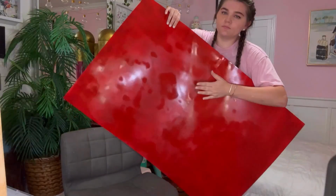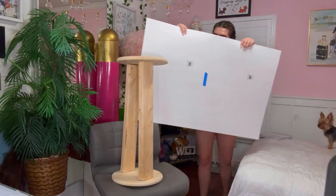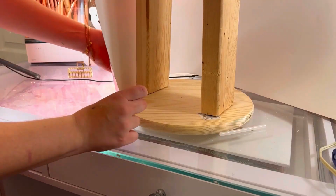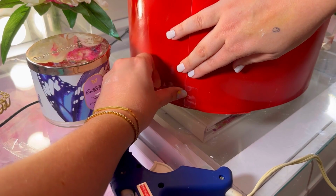Now that we have made all of the pieces to our giant Rare Beauty blush, it was time to start piecing everything together. I started by getting our wooden base, which is acting as the table, and then wrapped our spray painted poster paper around it. To secure it a little bit better, I used some hot glue. I recommend E6000 because hot glue just was not doing it too well. So I also had to use a little bit of tape on my project.